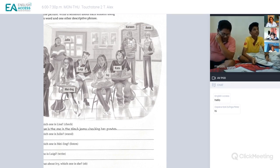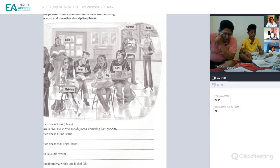Anna is the tall one with, for example... Where's Anna? Look at his hair. What color is his hair? Is his hair blonde? Is that black? Blonde, exactly. So Anna is the tall one with blonde hair. Okay. And then with, action.